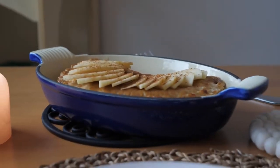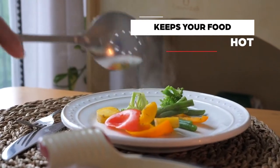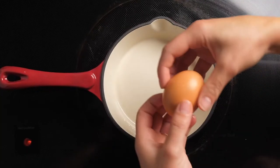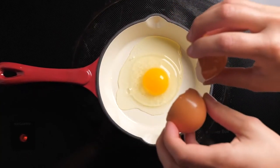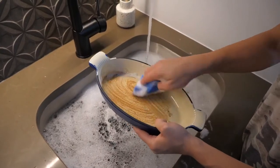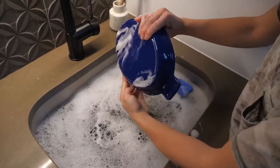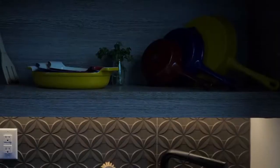They will add an elegant, decorative look to the table. The heat-retentive cast iron will keep your food warm for a long time. Start your day the right way. Your eggs will never burn, and they'll taste better than ever before. Dishwasher safe, or just wash them with a soft sponge. Cast iron never breaks. These pans will last a lifetime.